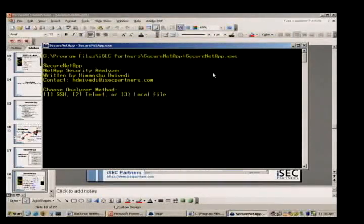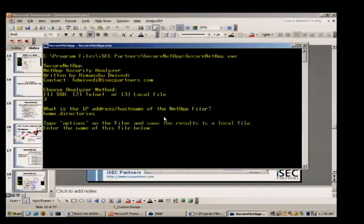You can do it three ways: SSH, Telnet, or local file. We're going to use a local file. I don't recommend using Telnet. It's kind of ridiculous if you're doing a security assessment and using Telnet. At the same time, unfortunately, a lot of filers still don't enable SSH. So anyway, we're going to use local file. The name of the file, we'll just call it home directories. And then the name of the file that has all our options, which is filer options.txt, and we hit enter.